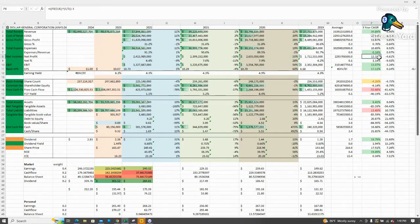Net profit, nice growth since 2019, but a decline over the past 2 years, which leads to a decline in the net profit percentage. Their margins surprised me, 6%. So they just have retail margins. I thought that it might be a bit worse since they're selling stuff for $1.25, but they're not awful.